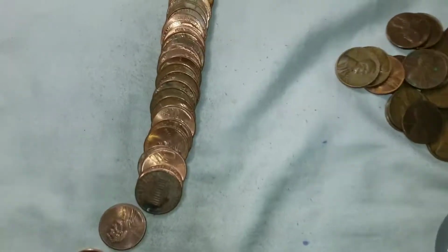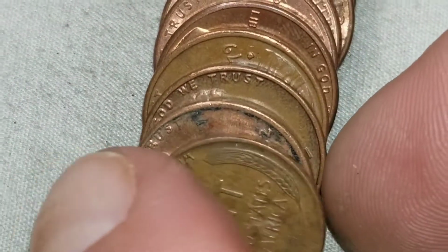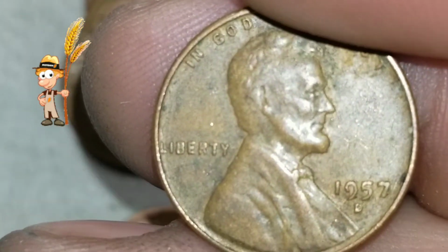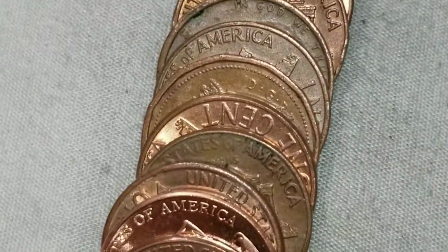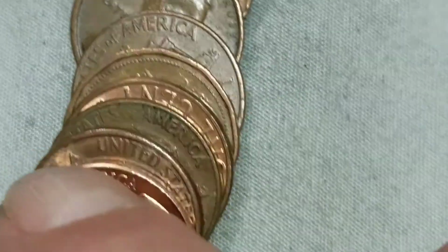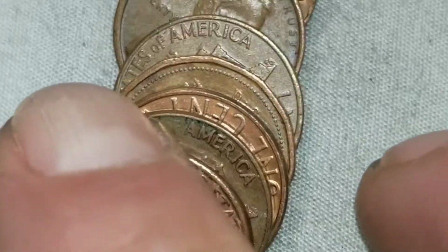We're on roll 47, and if you look right here, we're in double digits on the wheat cent, box number 2 as well. Number 10 right here is going to be a 1957 Denver. Roll 48, and Canadian number 9 is in this roll. I just don't remember where I saw it. Let's see if we can find it here. There it is. That's going to be a 1993.